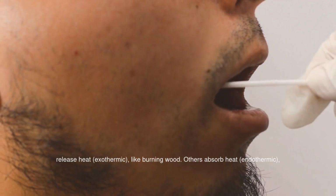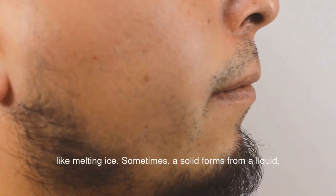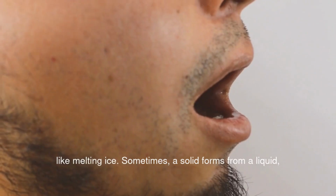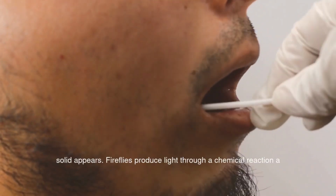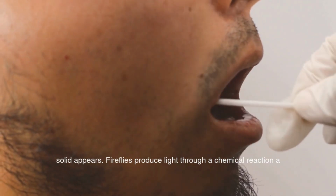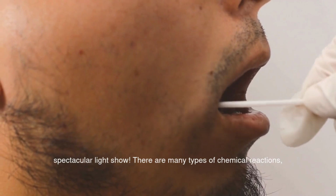Some reactions release heat, exothermic, like burning wood. Others absorb heat, endothermic, like melting ice. Sometimes a solid forms from a liquid, like when you mix two clear liquids and a cloudy solid appears. Fireflies produce light through a chemical reaction, a spectacular light show.